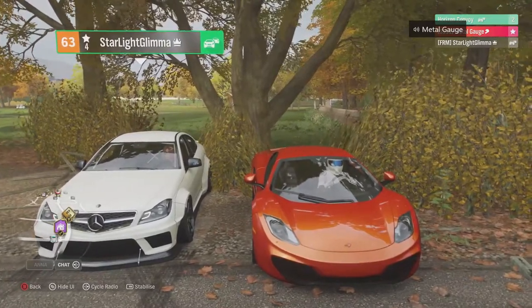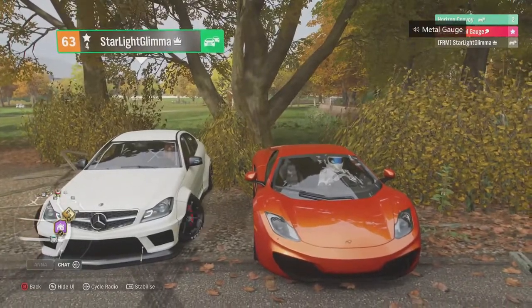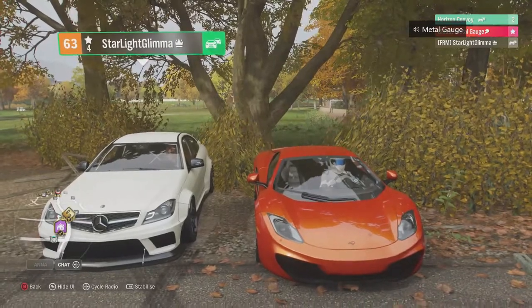I am your host, Mr. Gage, and today I am locked in a room, scarily, with Mr. Starlight Glimmer only. Please, I lost the keys and I can't get out, help me.